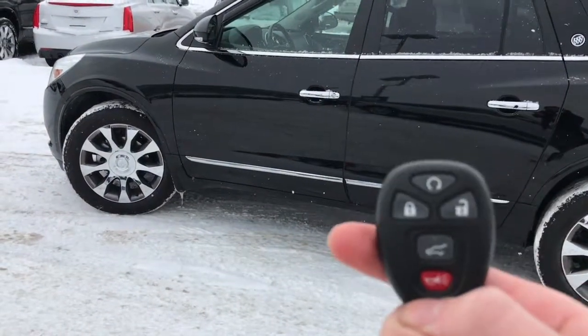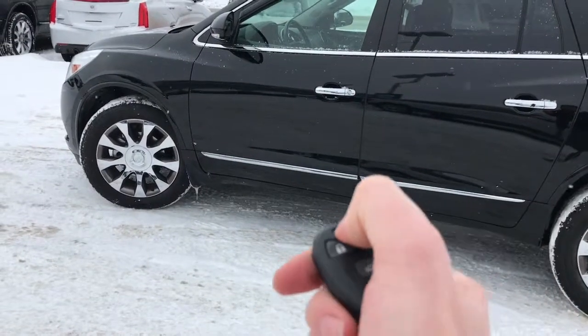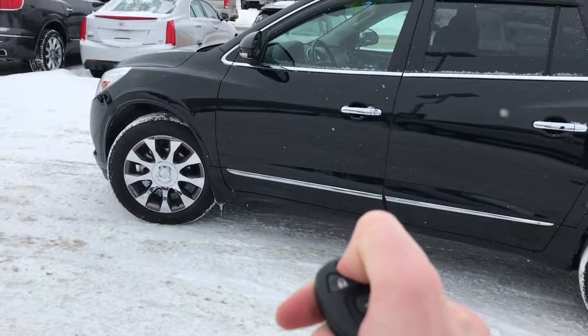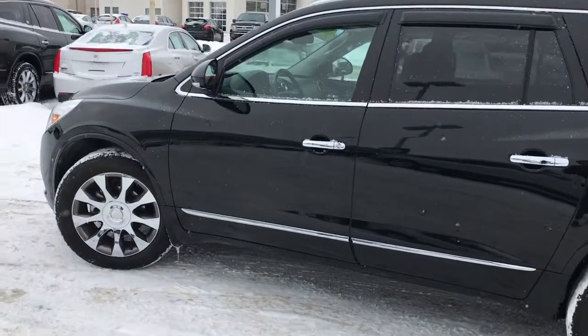You've got your standard lock and unlock, as well as remote start. Now to use remote start, simply hit the lock button once, hold down the remote start button, and your Enclave will fire right up.